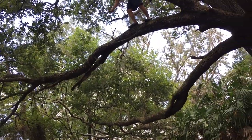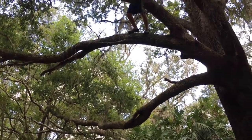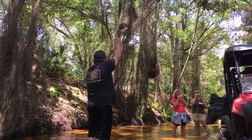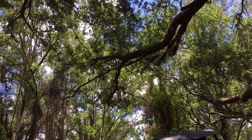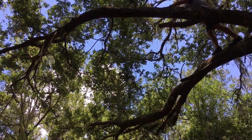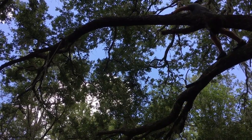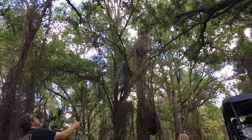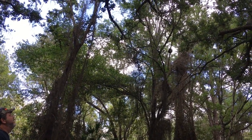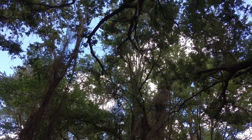Whoa! Yeah, but I don't think this is gonna get him down. You need to pull it, like Perry said. Pull it up. Make a ball and then throw it over. Then you got more weight on your end. Yeah, make a ball and throw it over. That branch, you know, my fat ass got up here like, I don't think so.